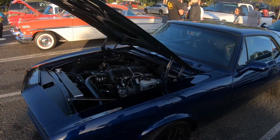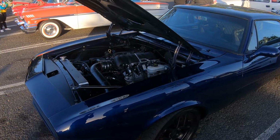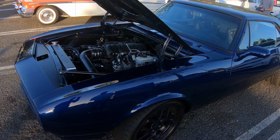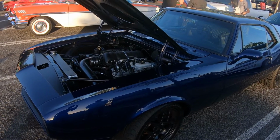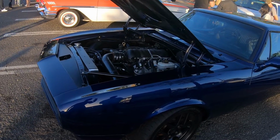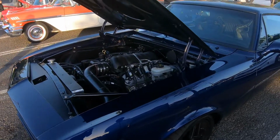Alrighty, here we are at Friday Night Cruises in Napa. I'm here with the owner of this beautiful, what year is it? This is 1967. The '67 Camaro Pro Touring build with an LS3 and a T56 Magnum, 6-speed. Yep. Okay, T56 Magnum. So let's talk about it. How long have you owned this car?